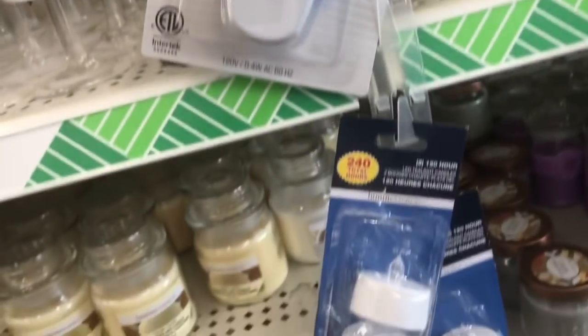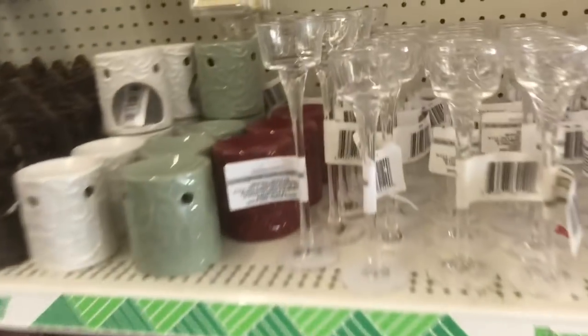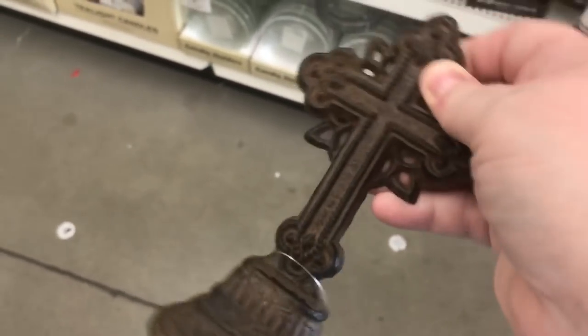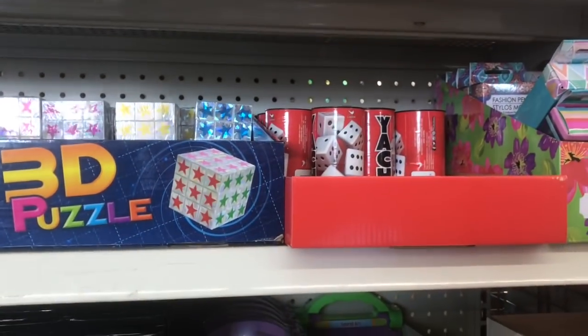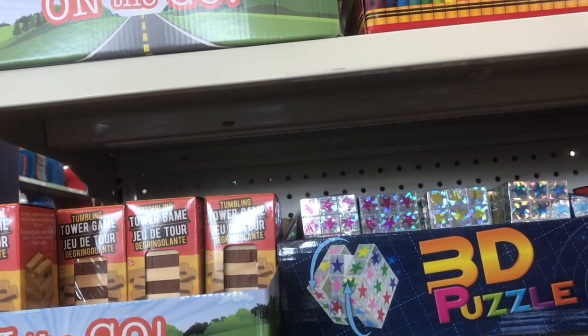So that's a nightlight I never saw before. That's kind of pretty. Is it only the one shape? Nope, there's a moon and a star and a star. Actually, the star would be cute for the Americana decor. Don't forget when you're buying these, they have all three sizes. That is metal. Wowzers, that's nice. I guess that's like Yahtzee. And then I wanted to get a Jenga game just to have the pieces.